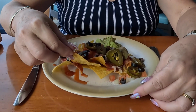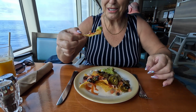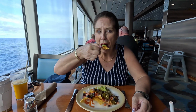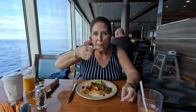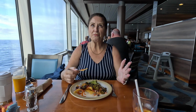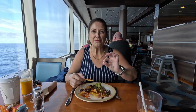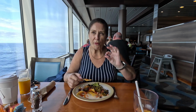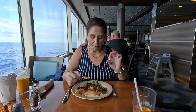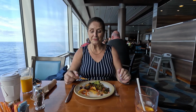I'm going to tell you whether the guacamole is up to standard. Perfect. Right amount of little bit of spice, lime, smooth, fresh, delicious, absolutely delicious.